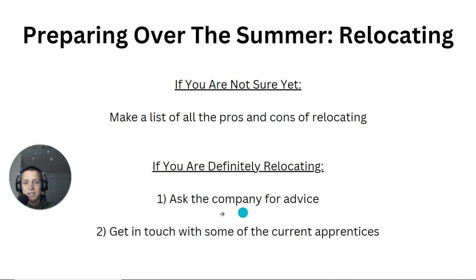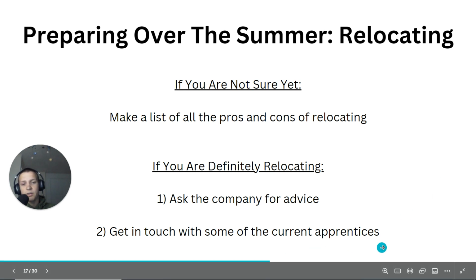Just ask the company if they have any sort of relocation advice or procedures or anyone you can talk to, because some companies do that. Again, there are some companies who don't, but if you're in a company who doesn't do that, don't worry, there's still an option, and that is get in touch with some of the current apprentices, right? Because maybe the company doesn't have an official relocation employee or relocation procedure or policy or whatever.